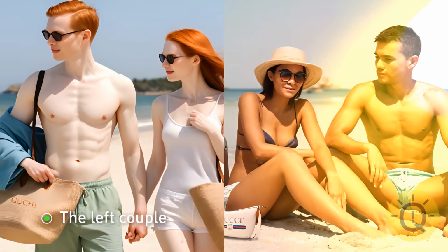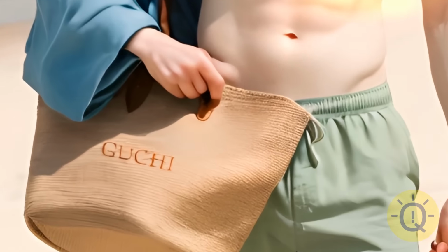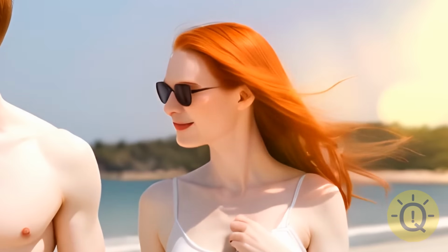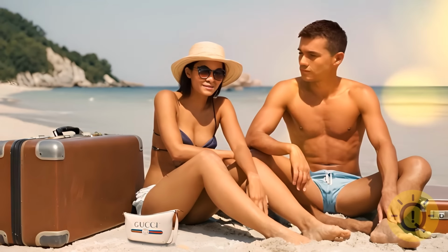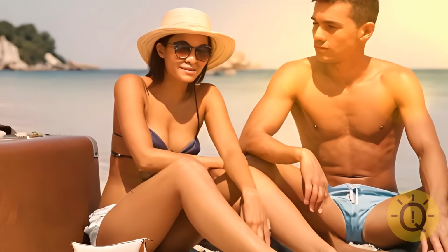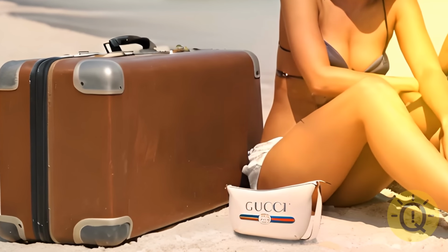The couple on the left have some fake items. If you look at them attentively, you'll notice that the logos are written incorrectly. They're also pale. Can it be because they have to work all the time and go on vacation just once a year? As for the couple on the right, their seemingly simpler yet well-maintained belongings suggest that they value quality over extravagance. And their worn luggage speaks of their many trips. Plus, they have tanned skin, which means that they can vacation much more often.